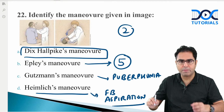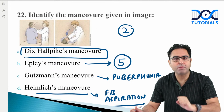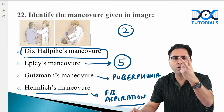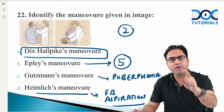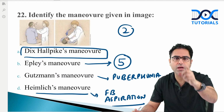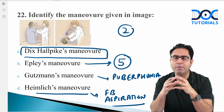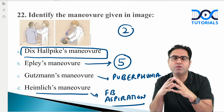Four choices, 4 MCQ revision, beta. Epley maneuver has 5 positions. Dix-Hallpike maneuver is 2 positions. I will show you the images at the end. Try to recall: Dix-Hallpike maneuver is a diagnostic test of BPPV. Epley's maneuver is a therapeutic maneuver for BPPV. One more time: Dix-Hallpike is diagnostic for BPPV, and Epley is the therapeutic maneuver for BPPV.